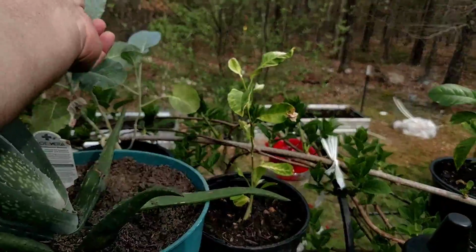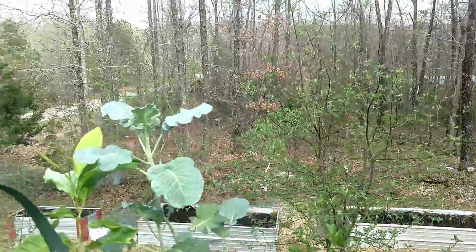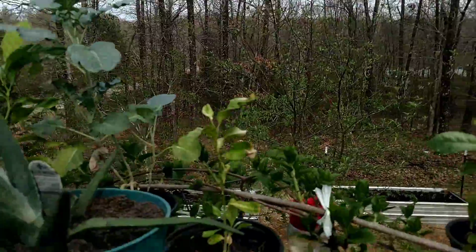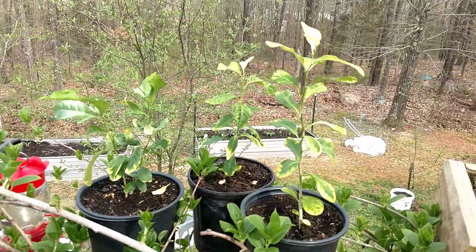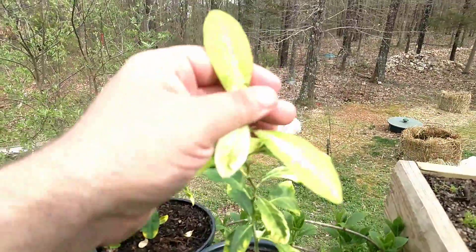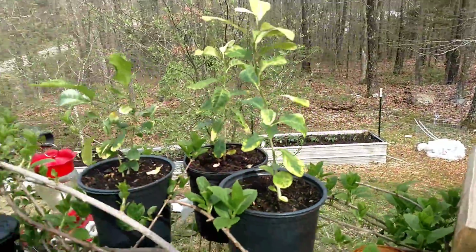This is a 2-year-old kale plant that we've been munching leaves off of here and there for about 2 years. The rest of the lemon plants, as you can see, they did get a little bit of sunburn, but they'll come back from that, not a problem.